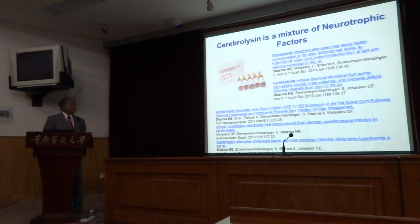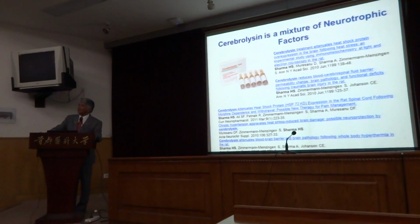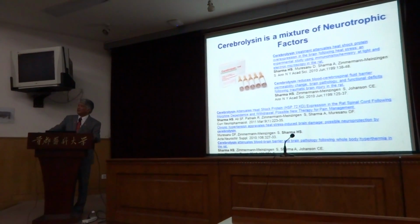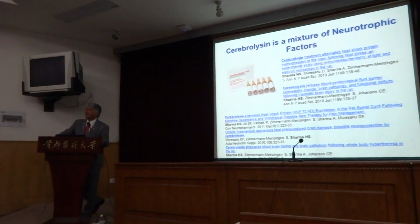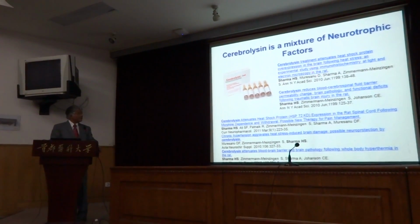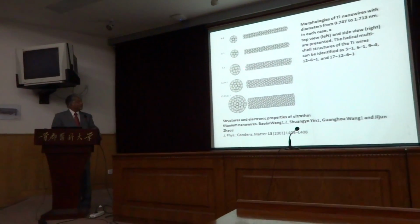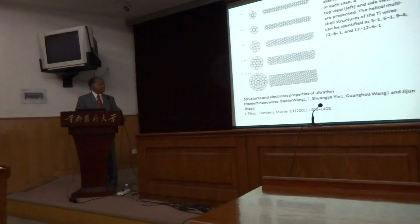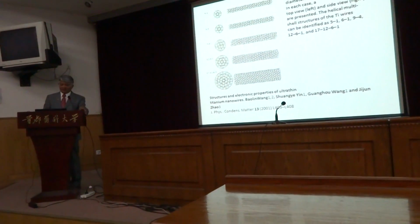And this comes in liquid form, so you have to inject it in doses in milliliters. 2.5 or 5 milliliter per kilogram is the standard dose. It has clinical trials in the United States, China, Asia, and in many other countries in Europe. These are some of our basic research publications with this drug. So we have used titanium nanowire made by Professor Ryan Tian and Dr. Wang in the United States.